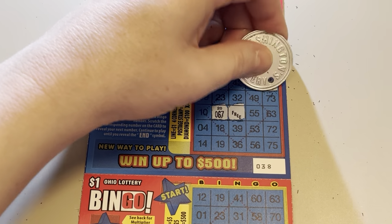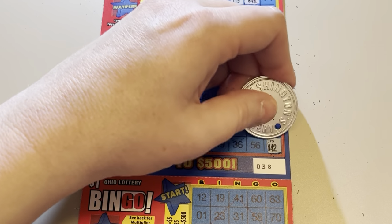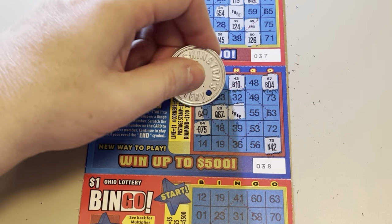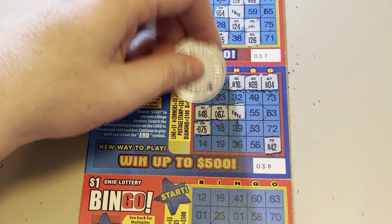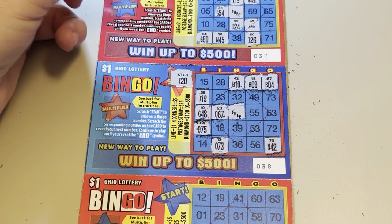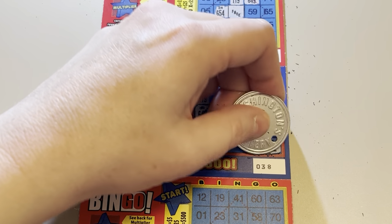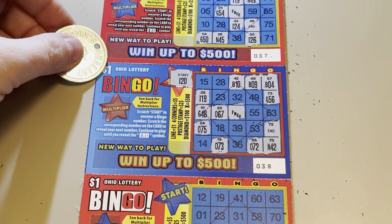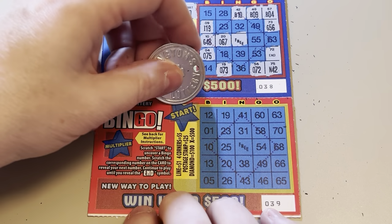O-67. B-4. O-75. N-42. B-10. G-48. B-9. I-19, O-73, G-56, O-72, oh, that's the end. I don't see a line on that one, so last one of these $1 bingos.